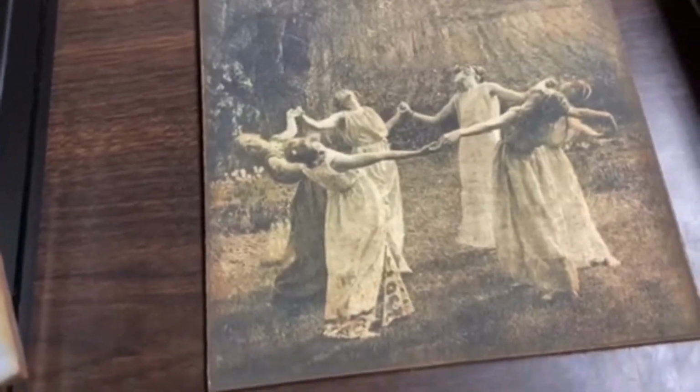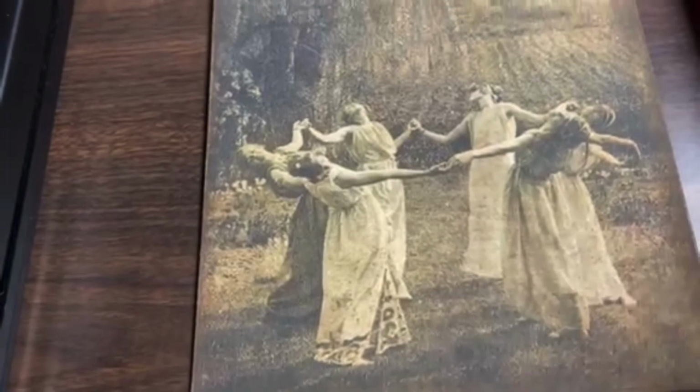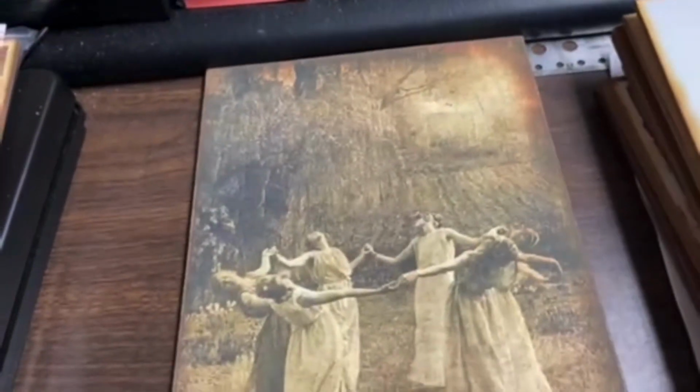And next we got a witch's circle. Yes, living their best life, doing a little dancing in the moonlight. And that's going to go to Beth, and Beth lives in Little Ferry, New Jersey. Thank you so much, Beth.